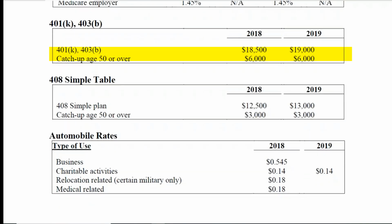The 401k, 403b amounts have increased for 2019 by $500. So for 2018, it's going to be $18,500. For 2019, that is $19,000. The catch-up of age 50 or over still stays the same at $6,000.